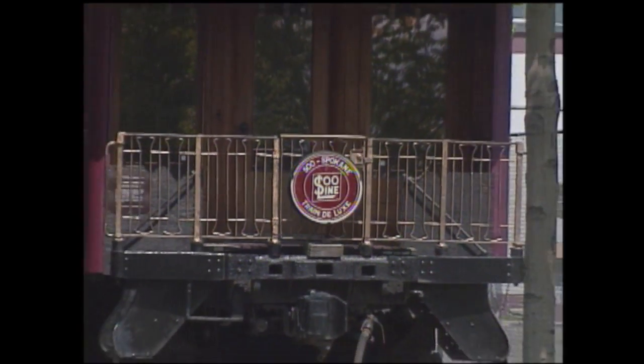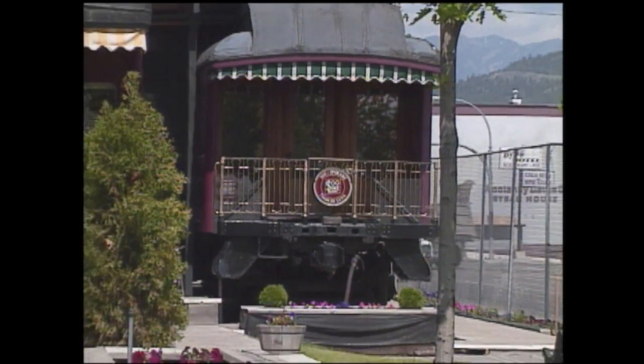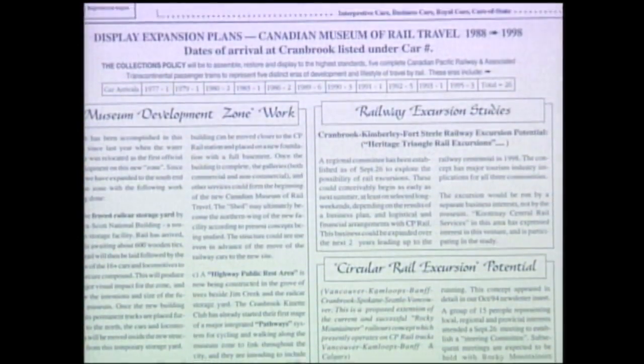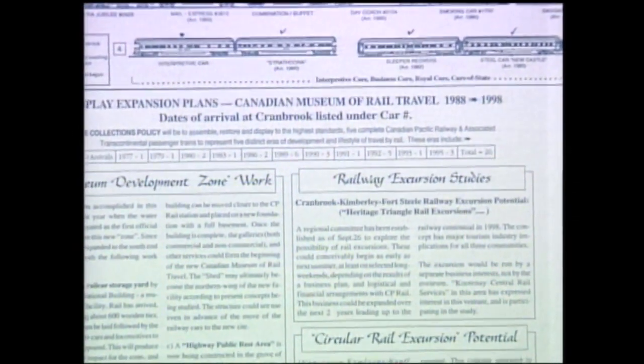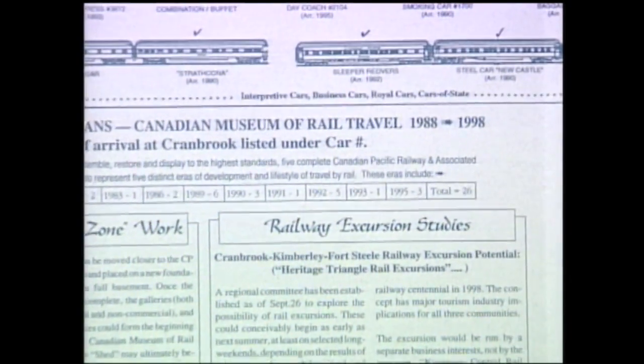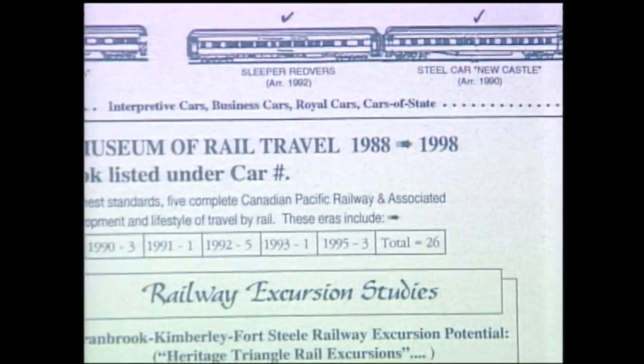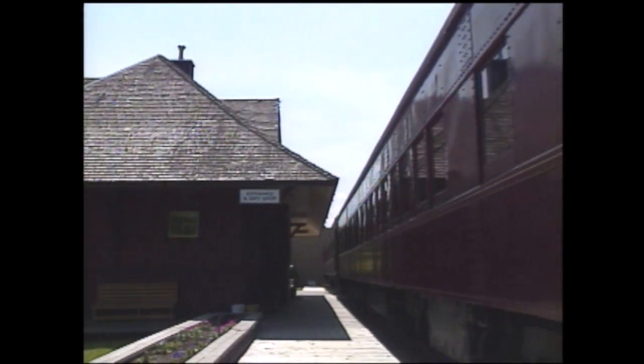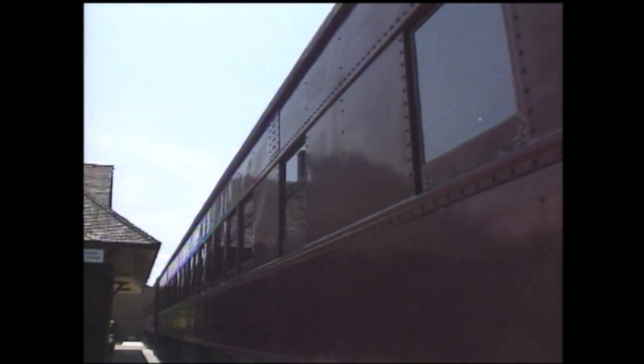Another job we're working on, of course, is the restoration of another Cranbrook landmark, which is the old CP Railway freight shed. While in the process of finalization of plans to build a new $34 million facility, slated to be completed in 1998, the museum, along with the city of Cranbrook, have gone to great lengths to assure that these antique treasures are not lost to the ravages of time.